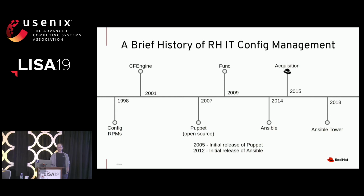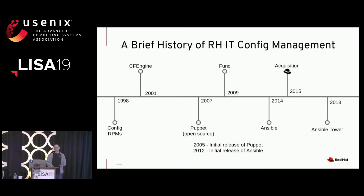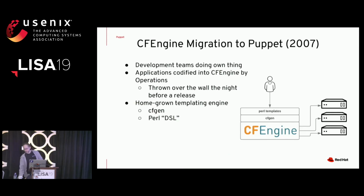In 2018, we added Ansible Tower to the environment to solve for some of the challenges that I'll get into shortly. And so this is kind of where we are today, where we have our entire applications, and we're building new data centers on purely Ansible without using Puppet at all. That's hot. All right, so why did we migrate to Puppet from CF Engine?